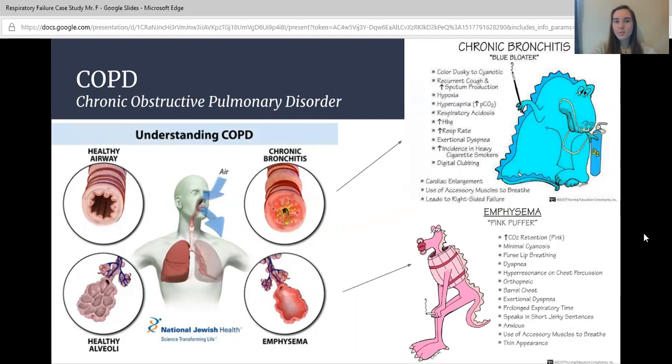Chronic bronchitis and emphysema may appear in the same person, creating COPD, but they may demonstrate slightly different symptoms. So a person may experience symptoms in either one of these categories to the right. Chronic bronchitis might show up as a blue bloater, or an obese individual, and they might display cyanosis, or blue skin or fingernails, bluish, not straight up blue. Maybe increased mucus production, hypoxia, hypercapnia, which is excessive CO2 production, respiratory acidosis, increased hemoglobin, increased respiratory rate, exertional dyspnea, digital clubbing, and cardiomegaly.